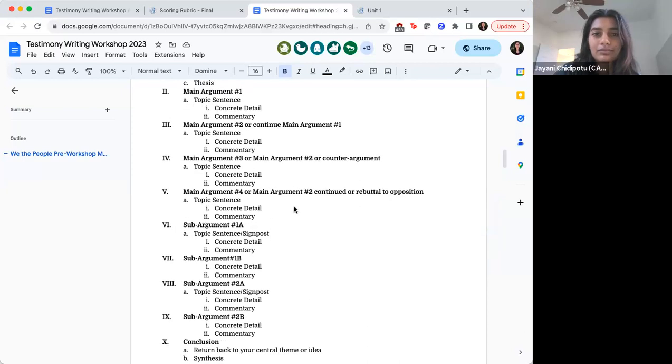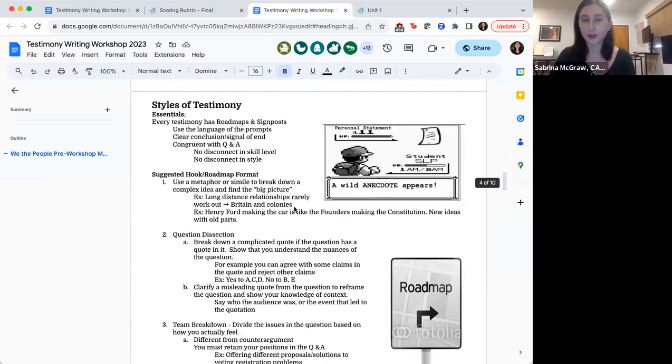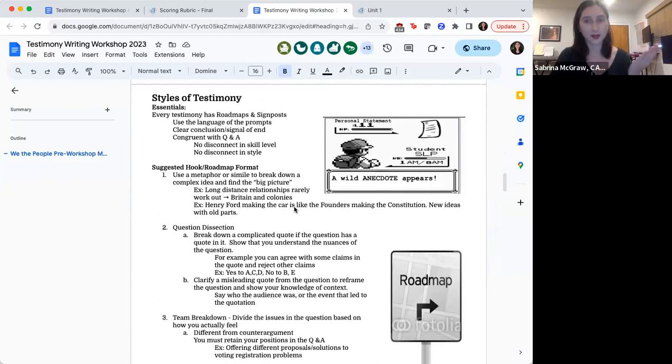Okay, seeing none, I'm going to briefly talk about styles of testimony. We kind of touched on this already, but every testimony has to have certain things to make it easier to follow. That includes roadmaps. Judges, this is where I'm going to go. This is what we are going to cover, as well as signposts. I said I was going to cover this.